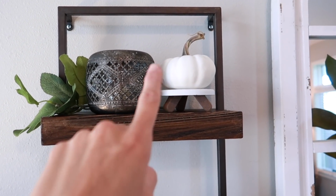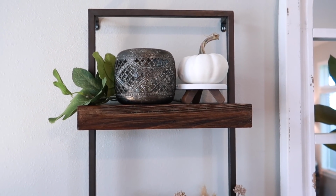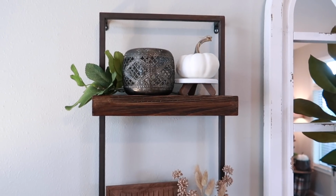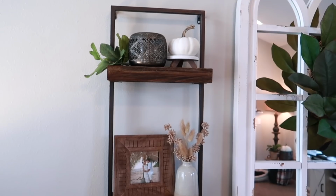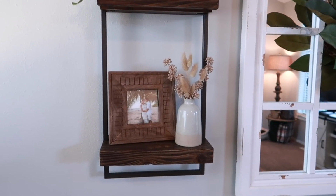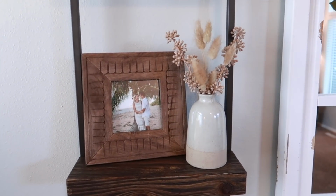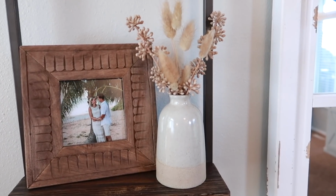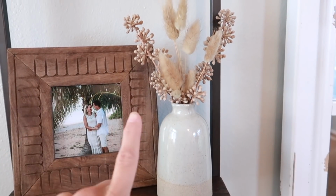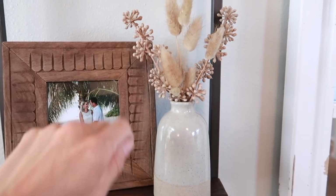Hobby Lobby pumpkin, and then I've gotten lots of questions on these little stands. Those were in the Target dollar spot last year. I have not seen them since, but I will let you know if I ever do see them again. And then on the bottom here, I have these frames from Magnolia Home, and these little vases came from the Hearth and Hand line at Target. I added two picks here, and then most recently I picked up some of these florals. They're the cutest little thing ever from Hobby Lobby.